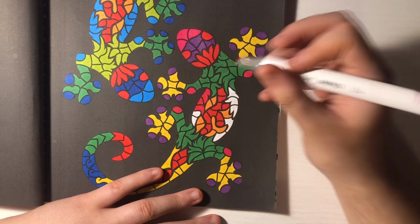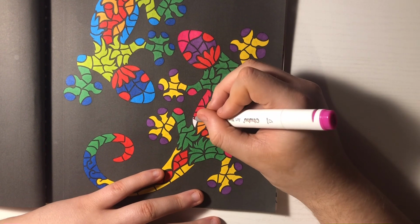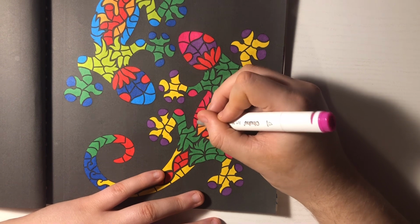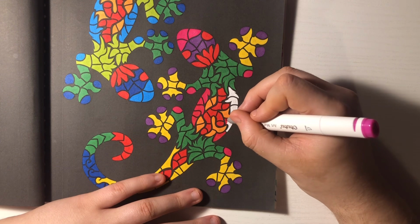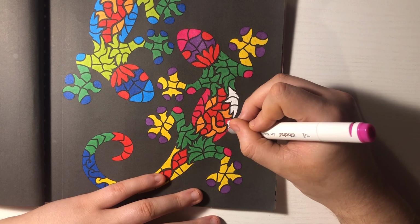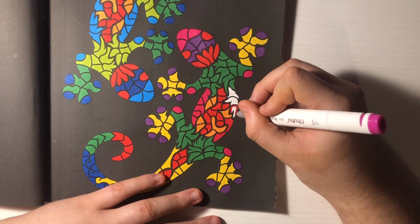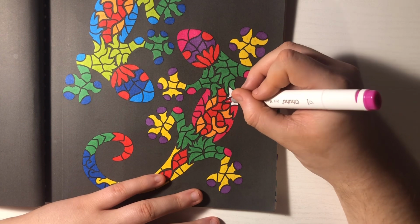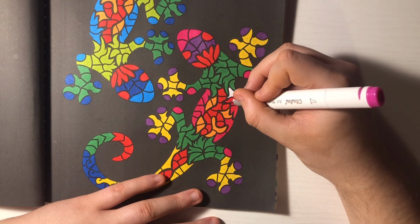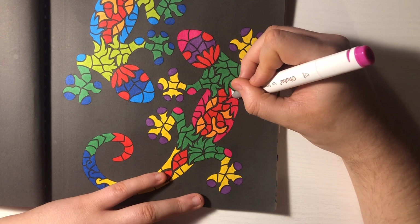I guarantee that by the end of the year this book will be done, because I love it so much. I love this book. I'll probably get some of their other color by number books. They're so good. And I like how this one's a black background and then a white background.